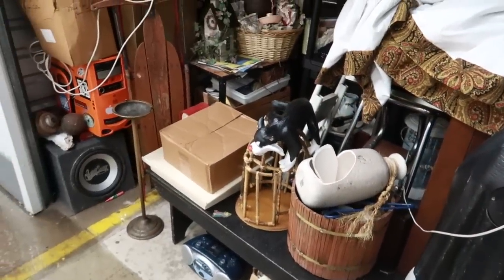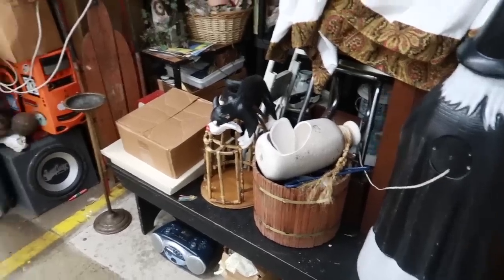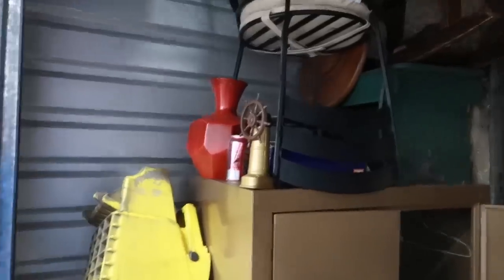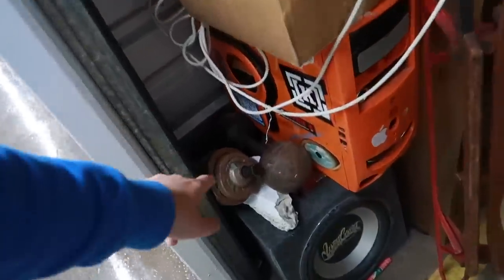Even when the auction started, I definitely saw some numbers in terms of stuff that would bring 10, 20, 30 bucks. That little stool right there will bring about 15, 20. Flea market, you got stuff in here. This phone right here will bring 10, 15 bucks. Flea market.